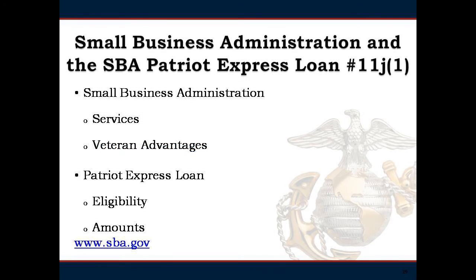Block 11J1, the Small Business Administration and the SBA Patriot Express Loan. The purpose of this block is to explain the Small Business Administration and the National Veterans Business Development Corporation. The SBA provides specific programs for veterans, service-disabled veterans, and Reserve and National Guard members, and they offer a full range of entrepreneurial support programs to every American, including veterans. The Patriot Express Loan Initiative.